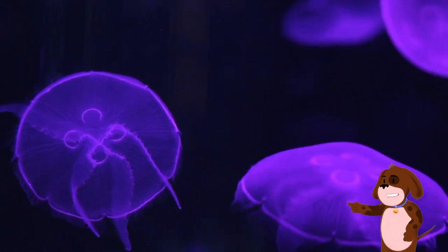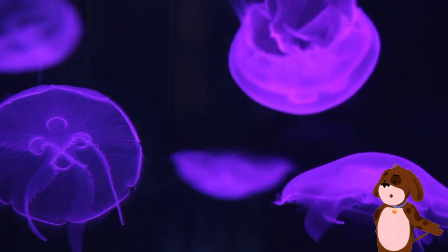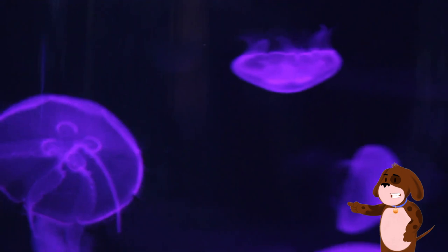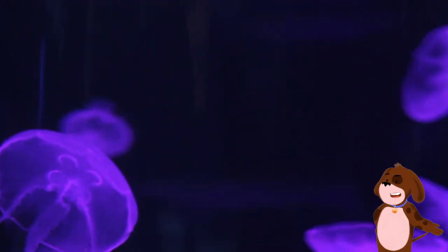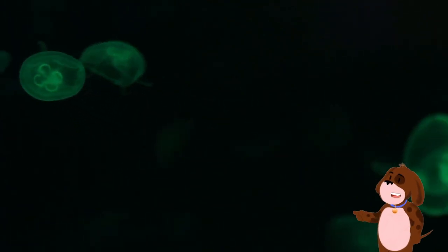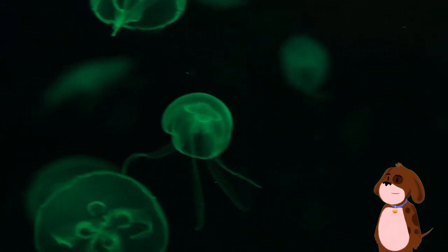Jellyfish are like beautiful floating umbrellas in the ocean. Their soft bodies move gently with the currents, making them a mesmerizing sight to see. They come in all sorts of colors, like pink, blue, and even rainbow. They sparkle and shimmer underwater, just like the stars in the sky.